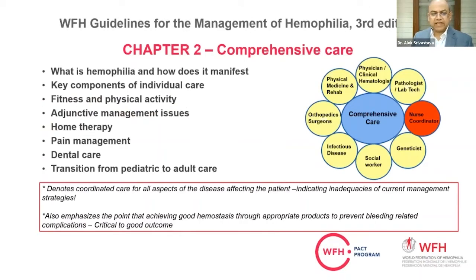This really is my last slide, which provides the segue for the next presentation on the details of comprehensive care. I have mentioned this here for two reasons. One, depending on the complexity of the complications that happen in these patients, starting with a hematological bleeding disorder, then if they bleed in their joints or muscle, you require musculoskeletal specialists. If there are other complications, you may require surgeons.